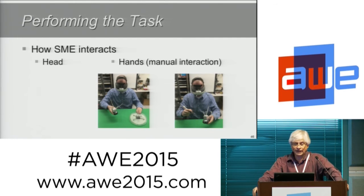How does the SME interact? I showed you using that remote control. Here's a couple of other things. Here we have a tracked mouse with those little antennas coming out, part of an optical tracking infrastructure.